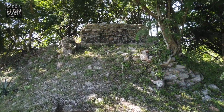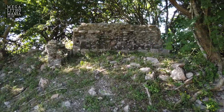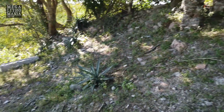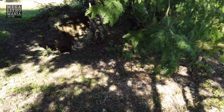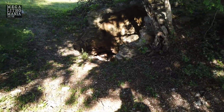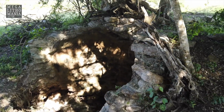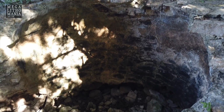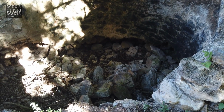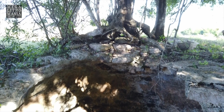So we're literally right on top. The main pyramid here. There's blocks all down here, everywhere you look. There's this as well. It looks like some kind of circular structure, like a sacred well, right on top of the site. Utterly mind-blowing, got trees growing out of it.